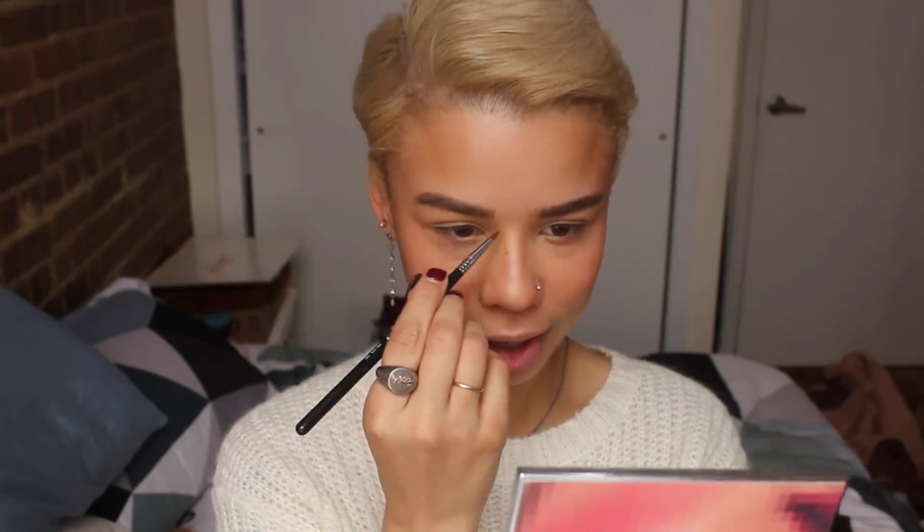By the way, I'm using just a pointy little brush and then Benefit Gimme Brow. This is typically how I do half my freckles, and then I'll use another color to do the other half.